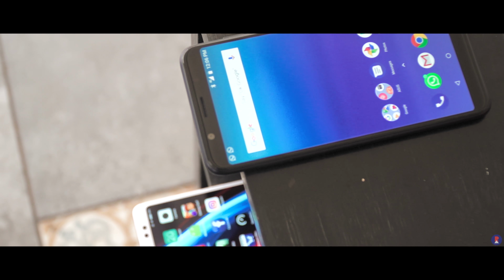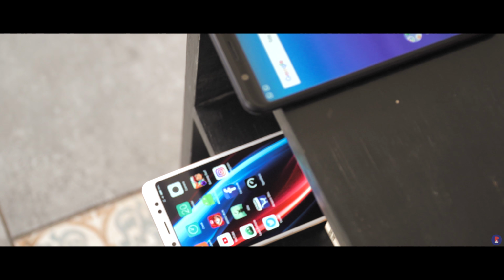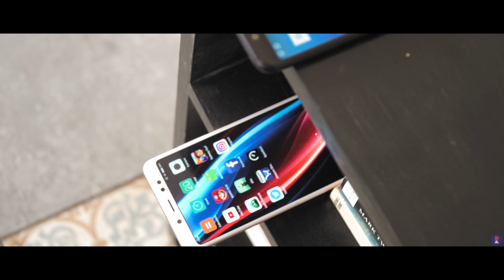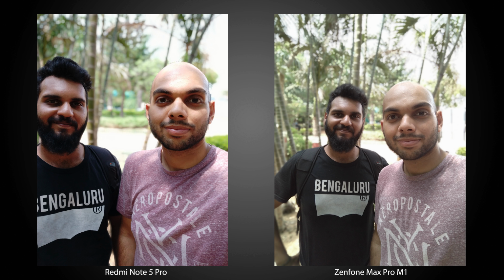The Asus Zenfone Max Pro comes equipped with an 8MP f2.0 camera, while the Note 5 Pro gets a higher resolution 20MP front-facing camera but with f2.2 aperture. In terms of the front camera image quality, the Note 5 Pro does much better in terms of detail and sharpness, as well as the native dynamic range. The Max Pro simply can't compete here, and the same goes for the portrait mode too, where the Note 5 Pro again has superior blurring algorithm and edge detection.